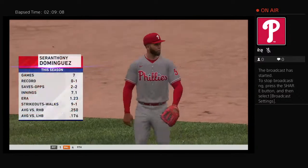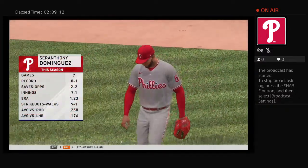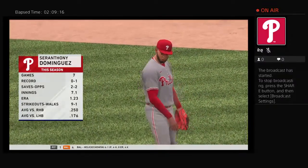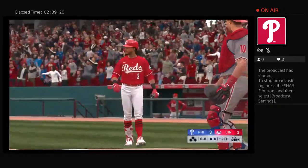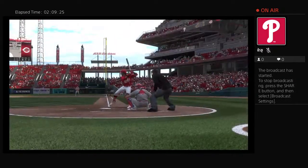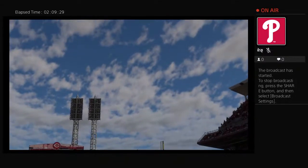Sir Anthony Dominguez is the man called on to close this one and earn a save in the ninth. Freddie Galvis will stand in here hoping to duplicate what he did back in the 2nd inning as we flash you back to take another look at his solo home run that helped get this offense rolling.